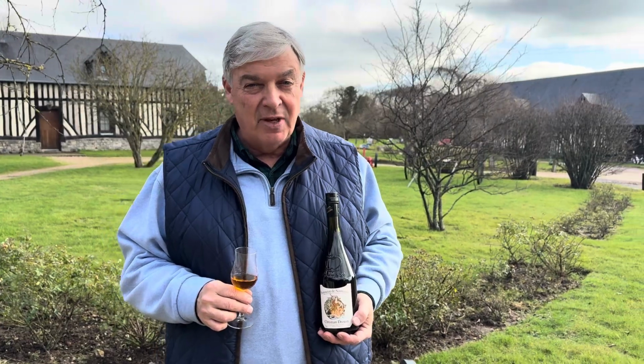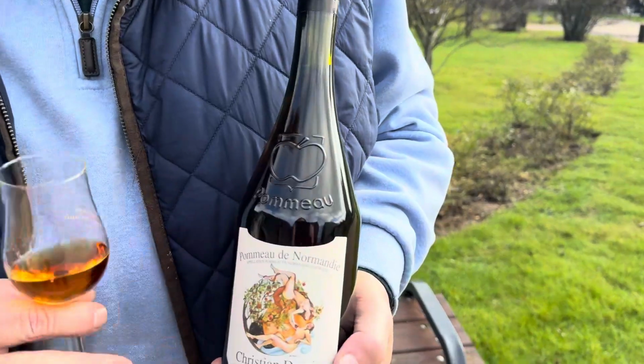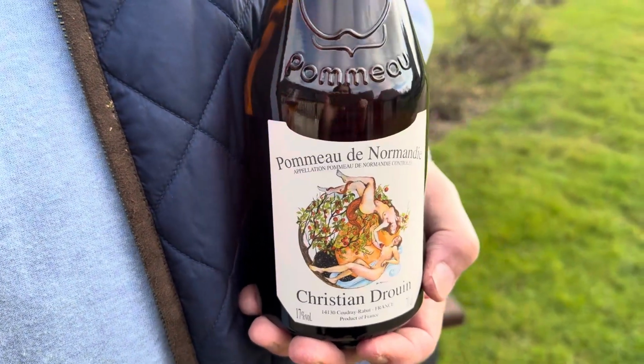But if you're ever in this area, now there's no grapes growing in this area. It's too cold. So what grows here is apples. And I love Calvados. It's one of my favorite things. I'm going to zoom in a little bit and show you. This is Christian Drouin. I know this property quite well.